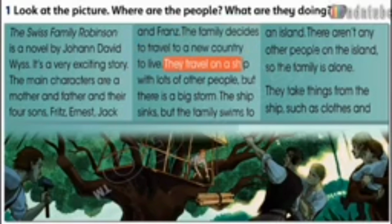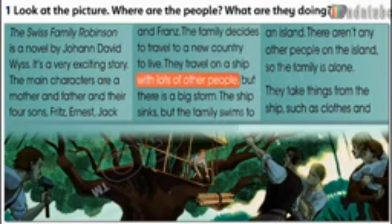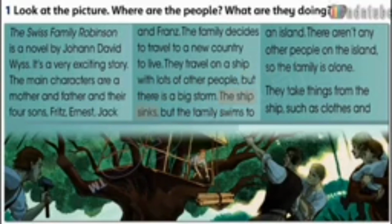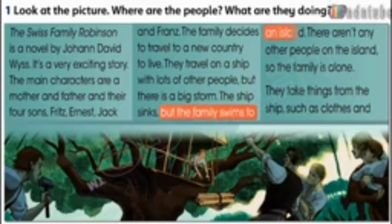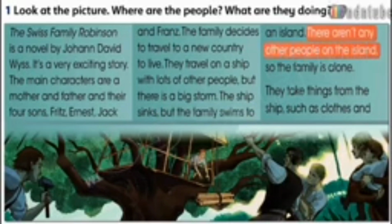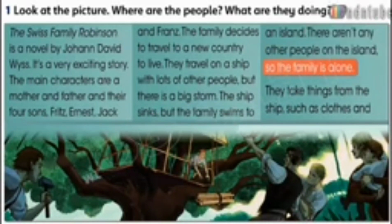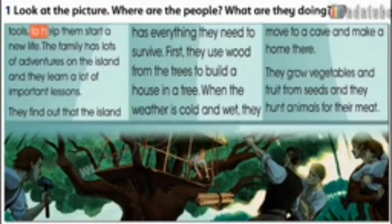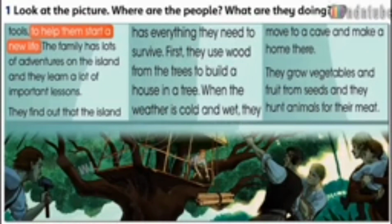They travel on a ship with lots of other people, but there is a big storm. The ship sinks, but the family swims to an island. There aren't any other people on the island, so the family is alone. They take things from the ship, such as clothes and tools, to help them start a new life.